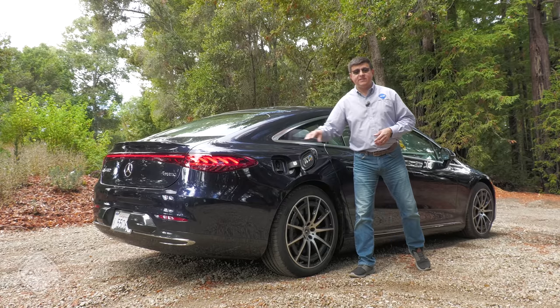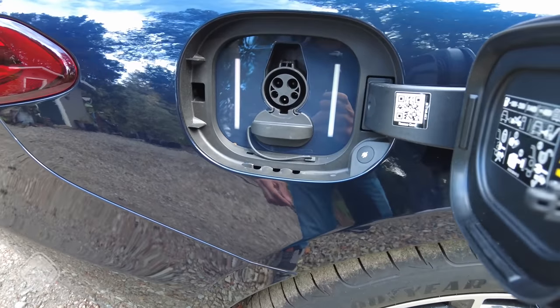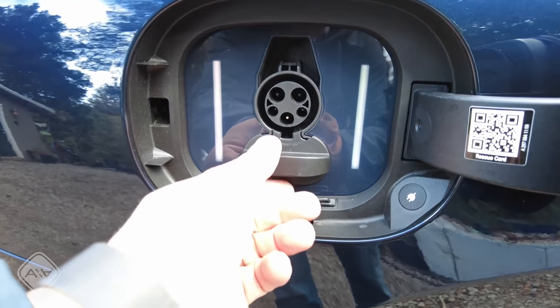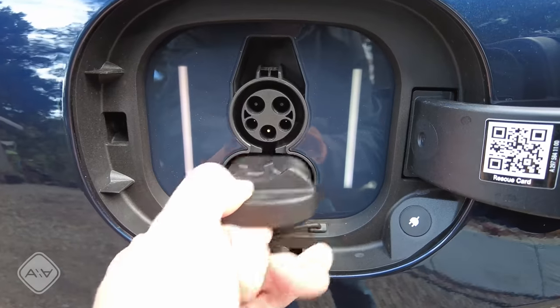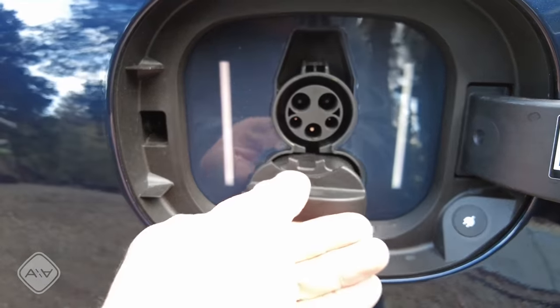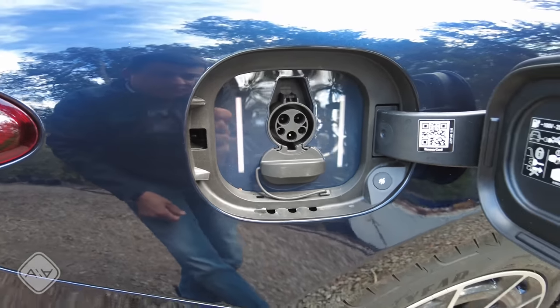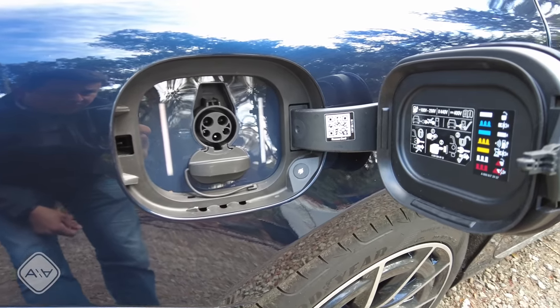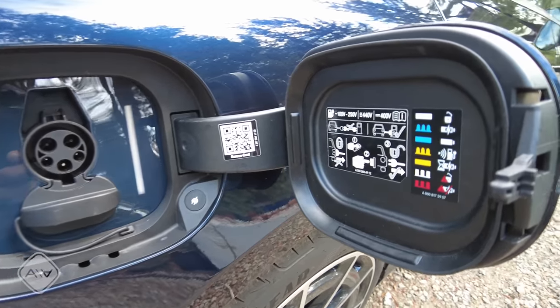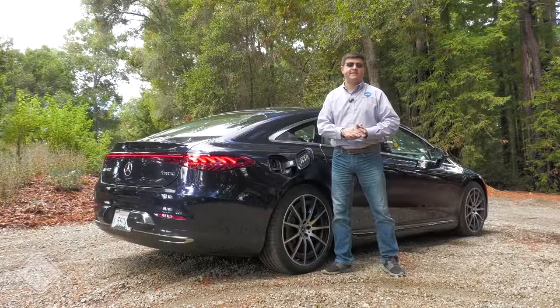Charging happens back here on the passenger side, and there are three different onboard AC chargers depending on where you buy this around the world. In Europe, you have the option of 11 kilowatts or 22 kilowatts because three-phase power and three-phase charging is just a bit more plentiful there. In the United States, most residential situations only have single-phase power, and that's why we really never developed a three-phase charging standard in the United States. So the onboard charger drops down to 9.6 kilowatts. This also supports DC fast charging, of course, and it uses the newer CCS standard.